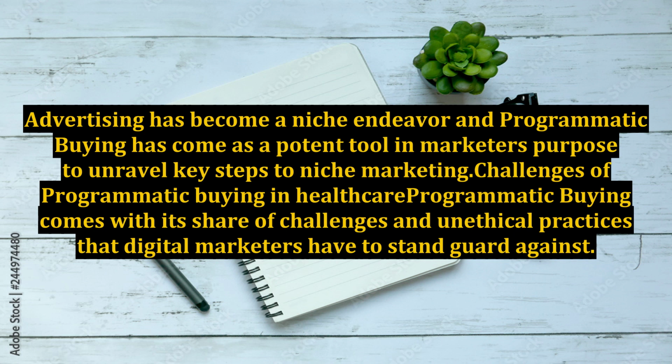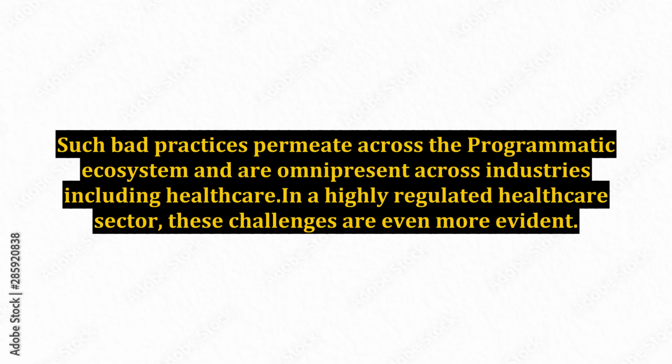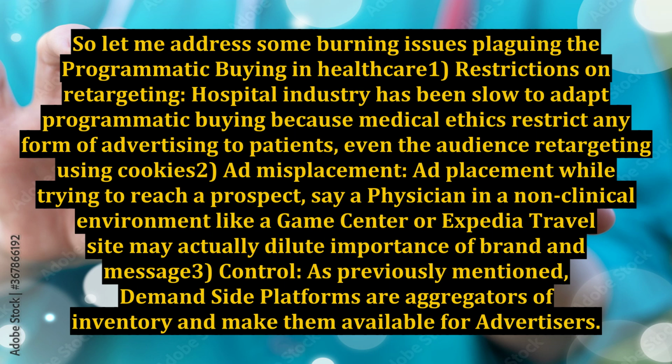Advertising has become a niche endeavor, and programmatic buying has come as a potent tool in marketers' purpose to unravel key steps to niche marketing. Challenges of programmatic buying in healthcare. Programmatic buying comes with its share of challenges and unethical practices that digital marketers have to stand guard against. Such bad practices permeate across the programmatic ecosystem and are omnipresent across industries, including healthcare. In a highly regulated healthcare sector, these challenges are even more evident. So let me address some burning issues plaguing programmatic buying in healthcare.